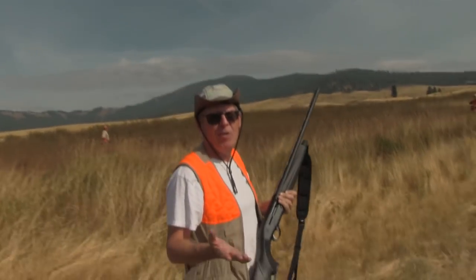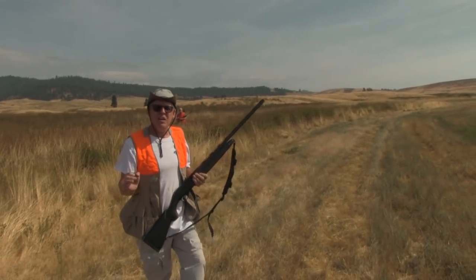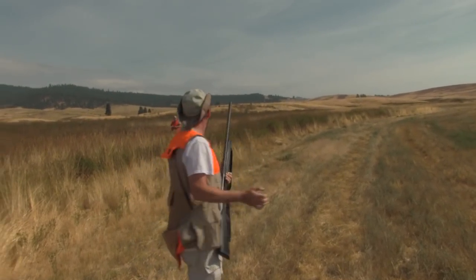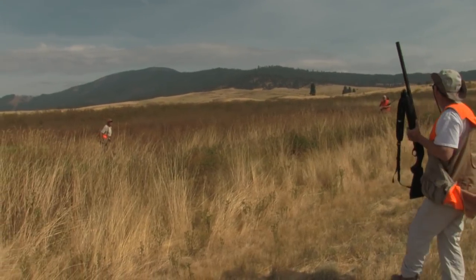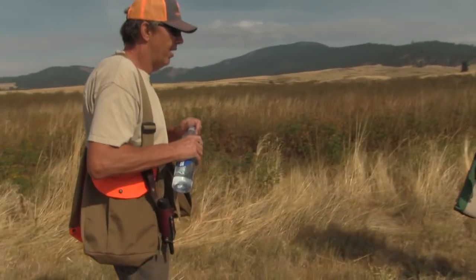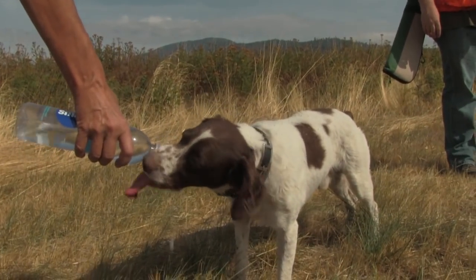You guys can see how awesome this is. Double Barrel Ranch, 25 miles southeast of Spokane. Bird in here. Just an incredible morning of hunting. They gotta have water. Here, come on. There you go. Oh, buddy.